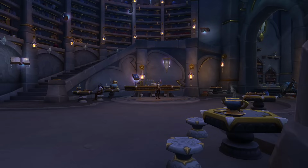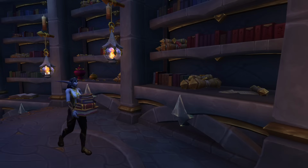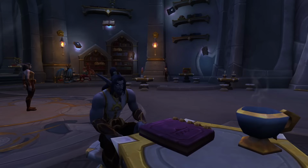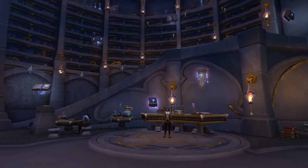I don't know, it's just when I picture in my mind World of Warcraft, I don't genuinely picture an orc going up to a dragon to sign up for a library card. You know what I mean? It's just like, excuse me, I'd like to sign up for a library card. It doesn't feel like something in World of Warcraft. I don't know, I just think it's funny. But this is a pretty cool library, and that's why it's number 9.